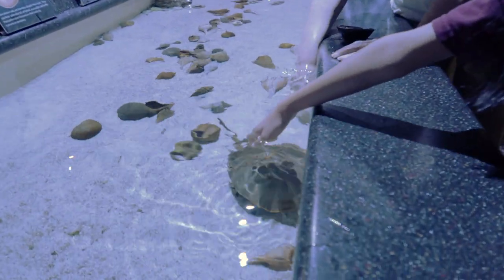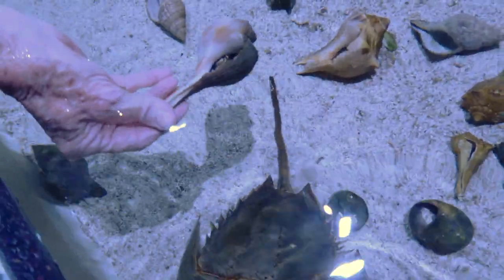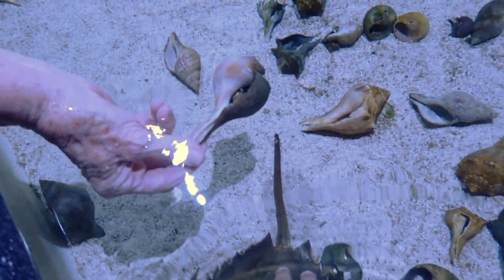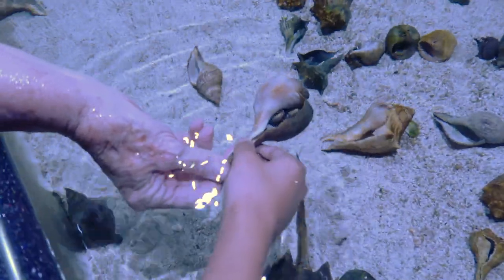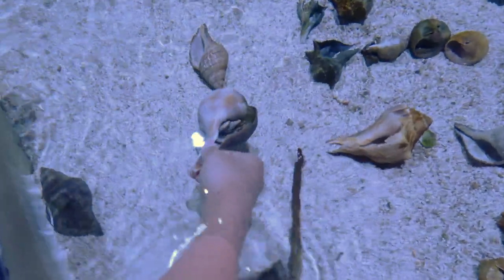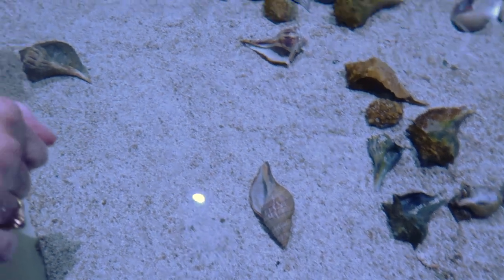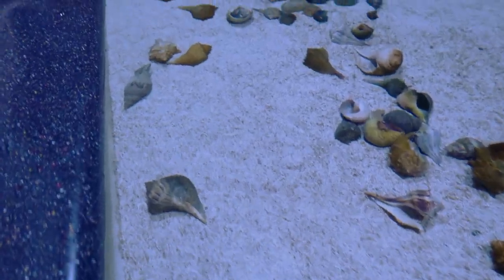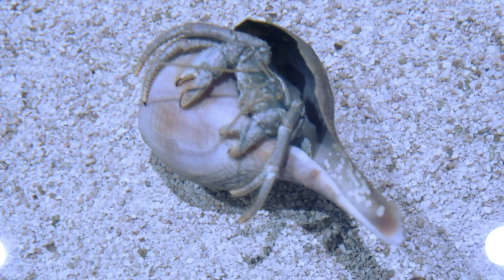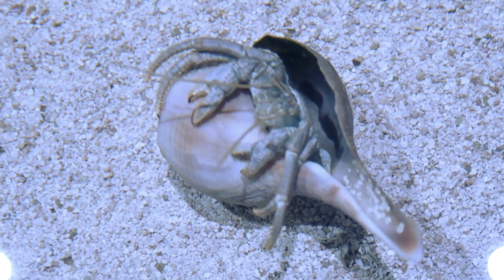So that's it. Pick the hermit crabs up. Whoa. Hold them gently. Want to hold it gently? When you're ready to put him down, just lay him down on the sand very gently. These are whelks, they're like snails. Why do you keep following me? This one over there is upside down. Use your finger. You just gotta stick to your finger, touch the hands and the tentacles.